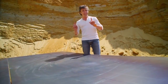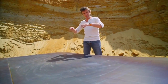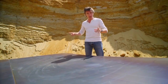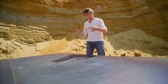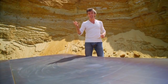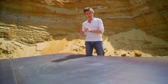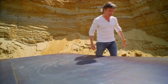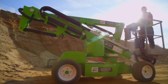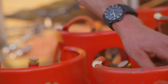To be perfectly clear, my ambition here is not to actually make weather with this. I'm not hoping for a little square cloud overhead. The theory is right, it's just the scale is a bit small. What I will be doing is creating that rising column of air, that thermal, which is part of the weather, and it is something I will be able to show you once I've got it established. So let's do just that.